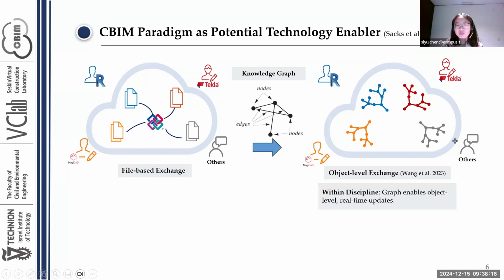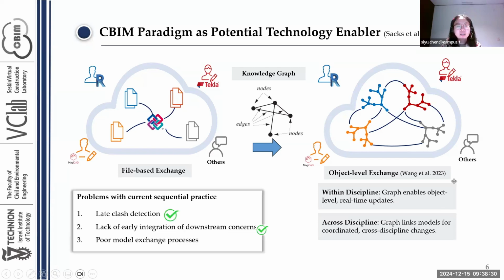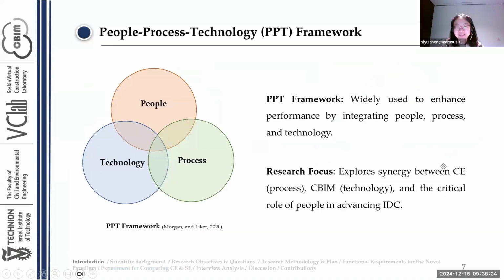So with this graph within the discipline, the graph enables object level and real-time updates. And across the disciplines, the graph links the models for coordinated cross-discipline changes. And this helps us to solve the third problem. So now we have the ideal process of CE, concurrent engineering, and the potential technology of C-beam.